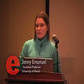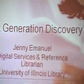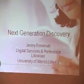I'm going to talk about next generation discovery tools. I'm going to follow up a little bit on what Elizabeth said, but then I'm going to be a lot more specific as far as library catalogs and other ways that library users are searching for information these days. And I'm going to tie it a little bit into what she said about millennials. That'll be at the end.